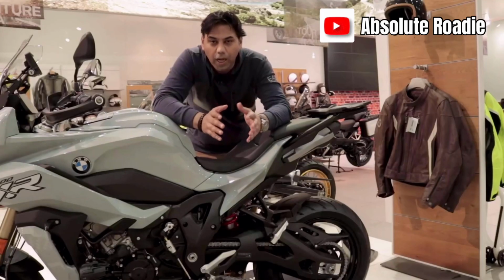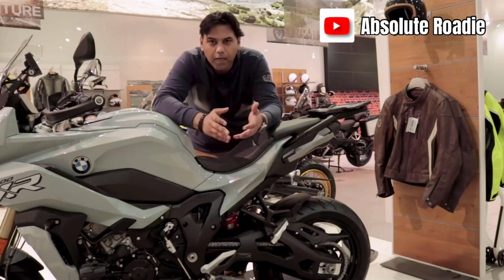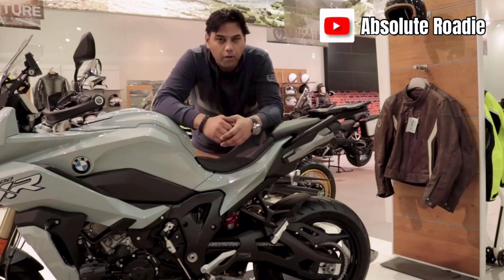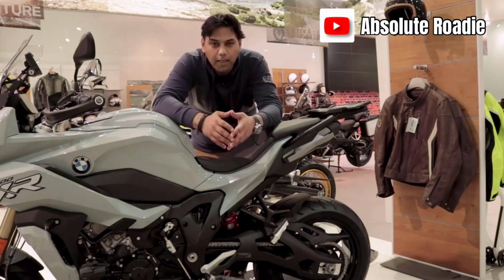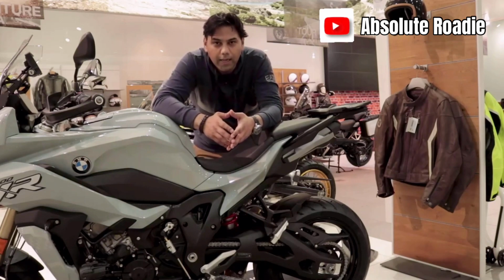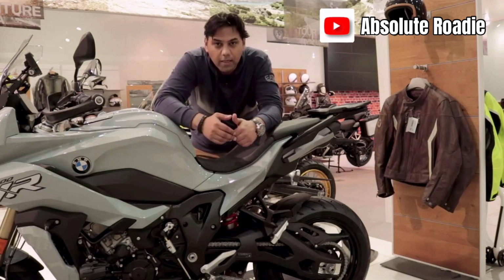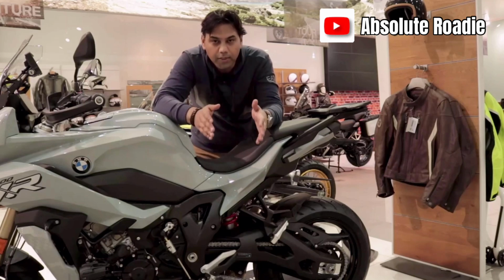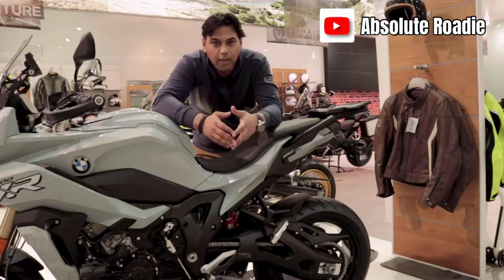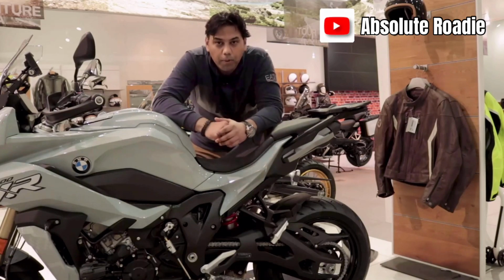Completely different package. I really don't see any competition for this bike. Yes, you would compare it with some other sports tourers, maybe from Kawasaki or Yamaha, but they are more inclined toward the pure sports touring category. But when it comes to the S1000XR, I don't see a direct match. This one has created its own niche. It's a different segment altogether. I think that was a gap in the market which they beautifully filled. Well, the market is open for competition, and let's see if we get to see some other bike from some other manufacturer.